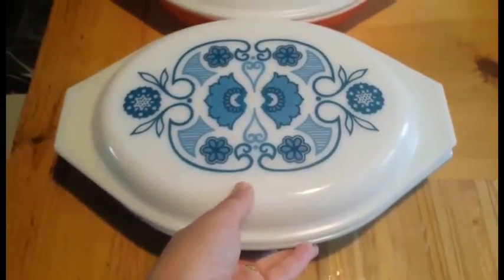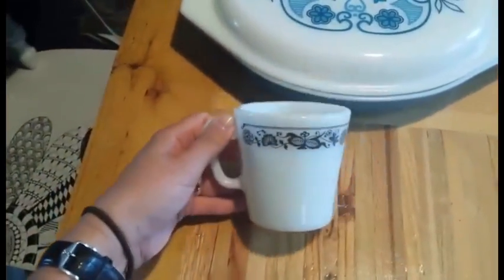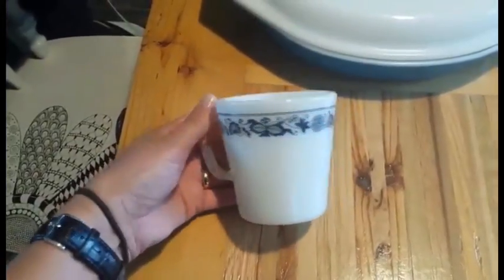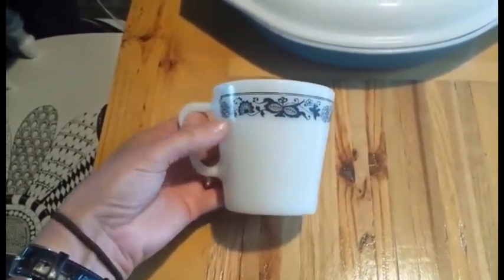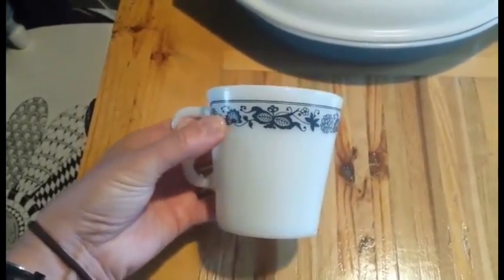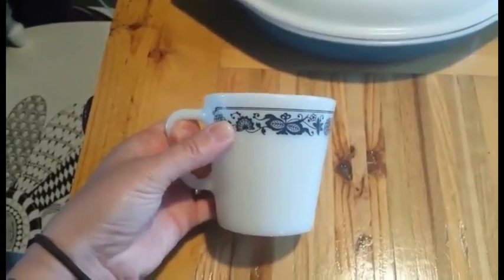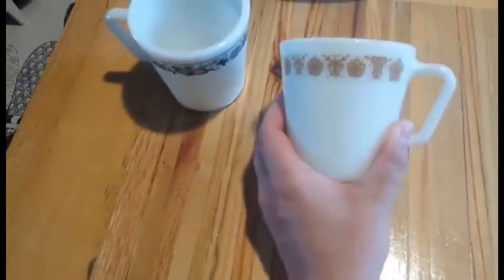And then my hubby last night ended up finding these mugs for me. So I have two of these milk white mugs with the designs on them, but they're different. So they came from two different sets, obviously. There's this one, and there's this one.